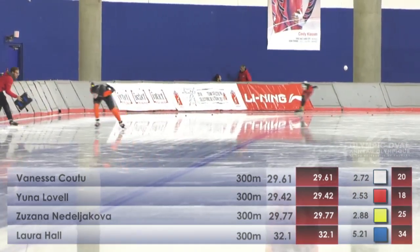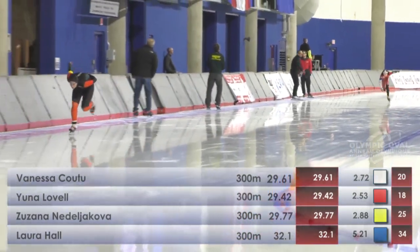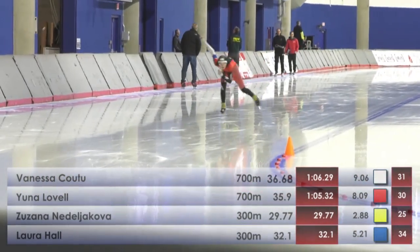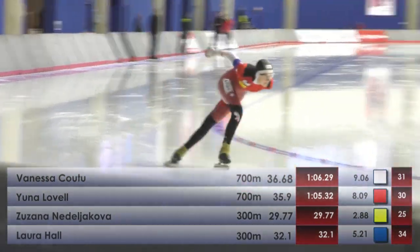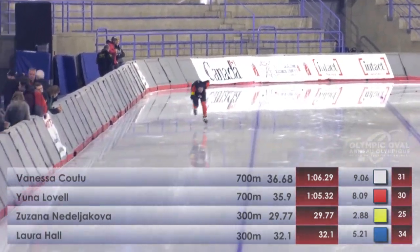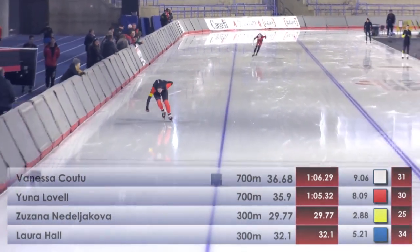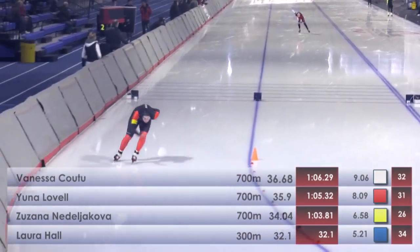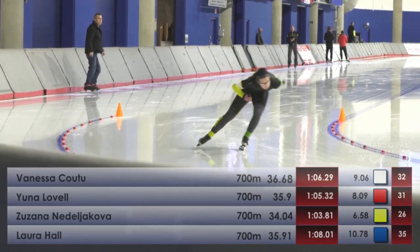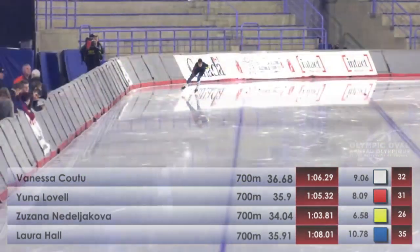3 of them very similar times. I guess we just now get to see how the chips will fall and who can stem the bleeding the slowest and hang on for as long as they can. Absolutely, 1,500 meter, the most painful, arguably most difficult race in long track speed skating. Coming up to 700 meters, Nedeljakova 1:03.81 so far, the fastest of this quad right now. Laura Hall comes through with a lap time of 35.91.